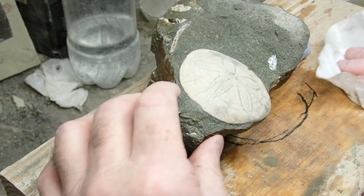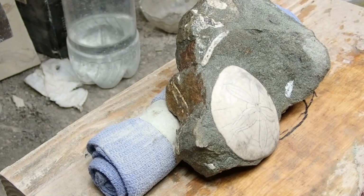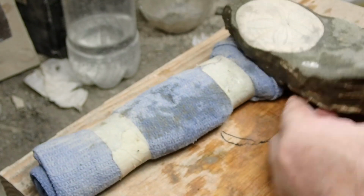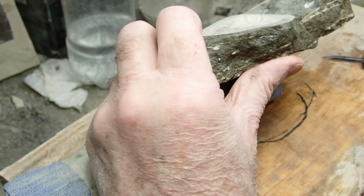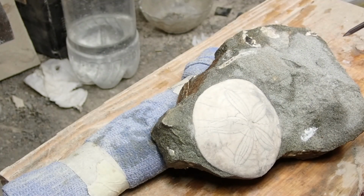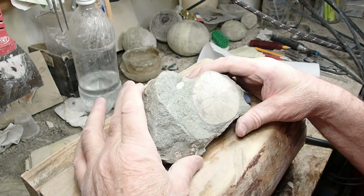And I always have my compressor running, so I take my air scribe, blow that on there for speed dry. And after this is dry, I'm going to polish that baby. That's when it's going to look nice. A big difference between how it looks now and how it'll look when it's polished with polishing rouge. Anyways, I'll be back.